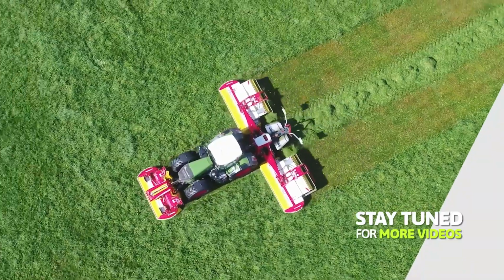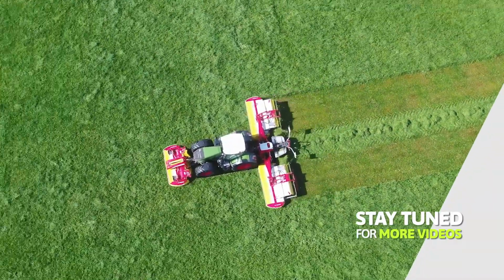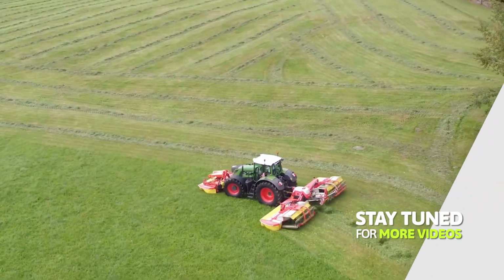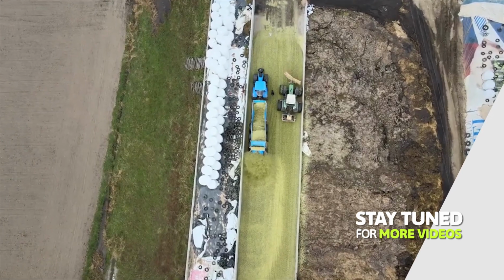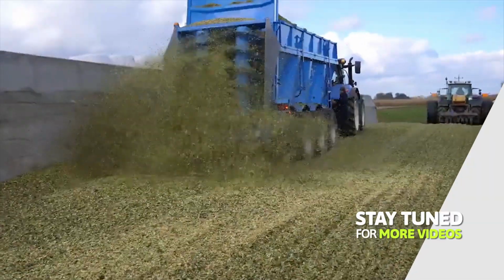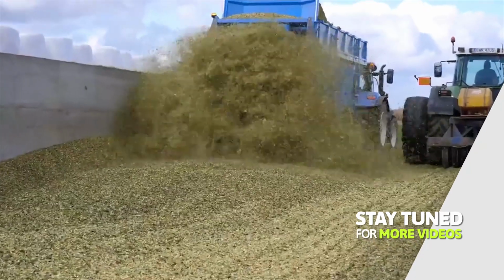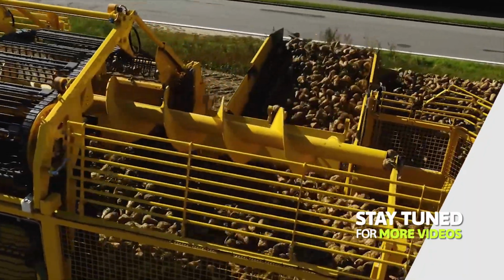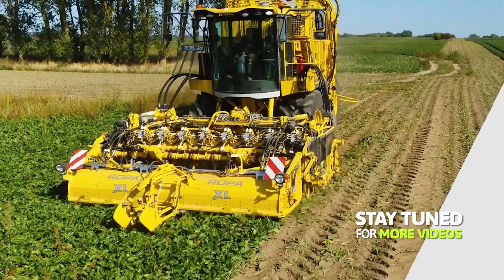Once programmed, these machines can perform certain tasks autonomously, reducing the need for manual intervention. Thanks to features such as artificial intelligence and machine learning algorithms, these machines can analyze data in real time and make informed decisions. This automation not only makes farming more efficient, but also reduces the need for farmers' physical labor.